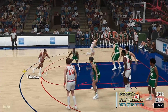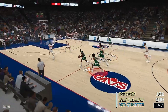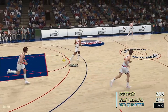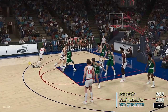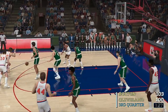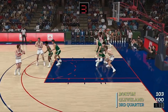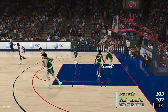Here's Houston. High post shot. He can't get that one to fall. And there's a minute 45 left in the third quarter. Here's Houston. Holding up top. And here is Ainge. Cleveland needs to get a shot off here. And off the fire, and in it goes.